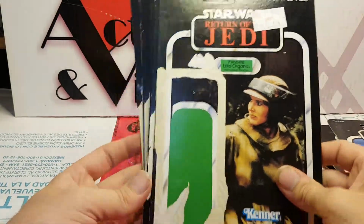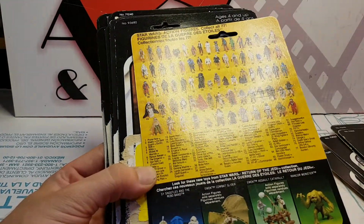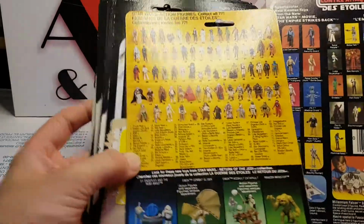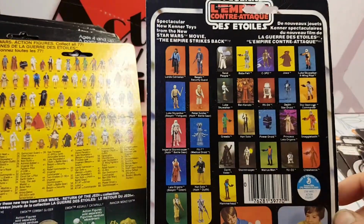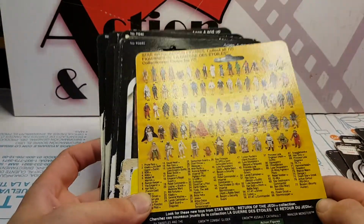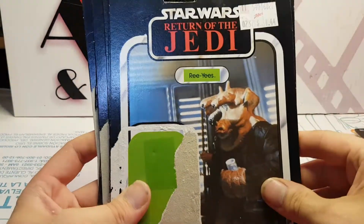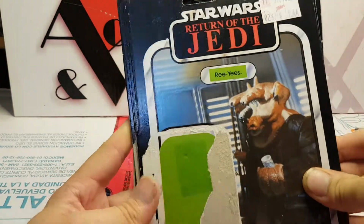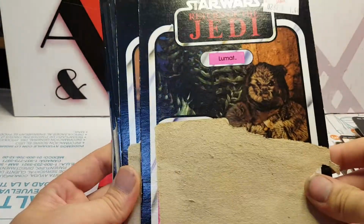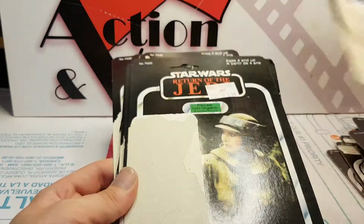Princess Leia on Endor. And again, I'll show you, look at that, and then obviously the expanded card back here. I'm going to flip back to Empire for a second, and I'll show you the back of one of those. That's what he looked like at Empire time. And this is Jedi time. We got Paploo. We got Teebo. We had the figure for him and had him complete. Oh, he got ripped up pretty bad, that Lumat. Same with Paploo. Look at that, eh? Oh yeah, he's seen better days, this card.